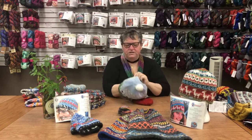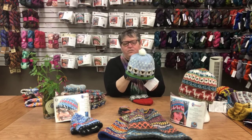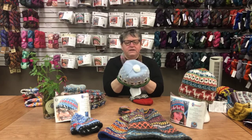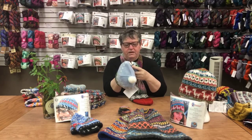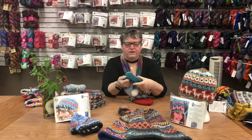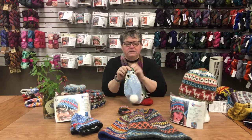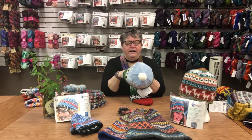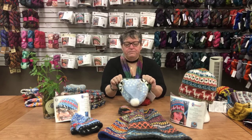This is our Field of Sheep hat. All the sheep are the same, so it makes it easy for a beginner. It's made out of shepherd's wool. The top is plain, so that makes it easy for a beginner. And it has the feature of having a really nice hem to it, so a beginner can learn how to make a hem, and it makes it extra thick so it's nice and warm. Not only that, but many of the long floats are covered up from the sheep.